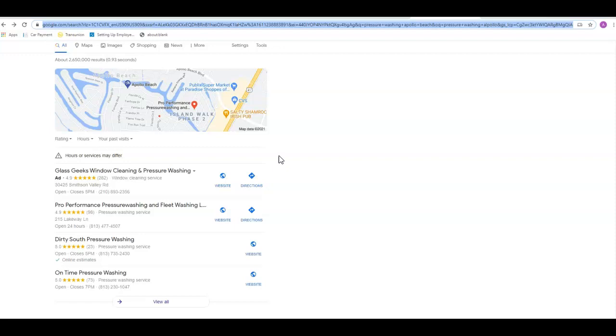But what a citation is, it's your business name, address, and phone number listed in multiple directories across the internet, such as Yellow Pages, Yelp, Better Business Bureau, Merchant Circle. There's hundreds, if not thousands, of these out there. It's just a matter of tracking them down and getting your information in there. Most of them are free. Some of them you do have to sign up, and they'll send you a verification email, stuff like that. But it doesn't cost anything to do it. It just takes a lot of time.